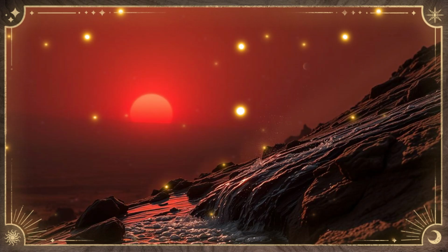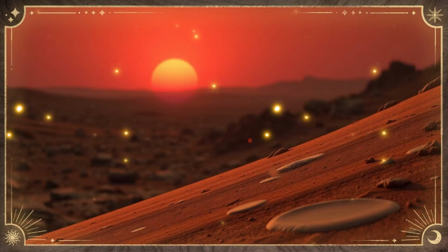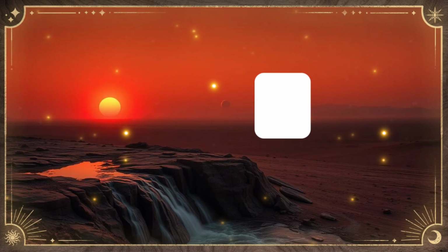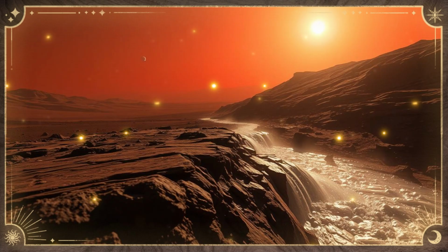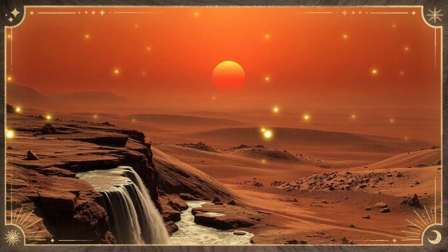It shows us that even in seemingly inhospitable environments, there's potential for life and renewal. This message is especially important in times of uncertainty and global challenges. Moreover, Mars teaches us the value of collaboration. No single space agency or private company can reach this planet alone. Similarly, humanity's great challenges can only be overcome when we work together.